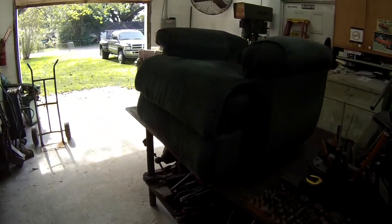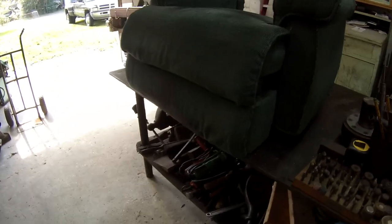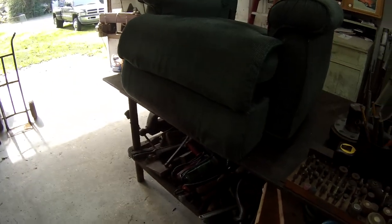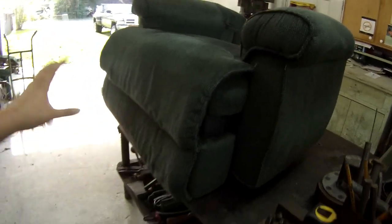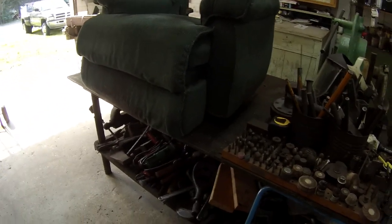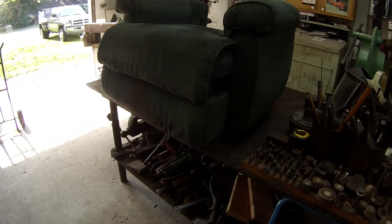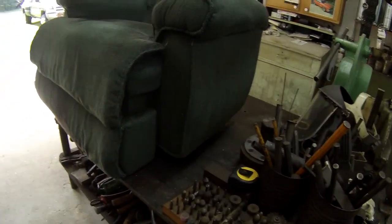But if you look right here, here's the footrest. That thing flops around now. It doesn't stay up anymore. This happened a couple months ago, and I've just been getting by without it because we have an ottoman by our couch. So I just slide the ottoman over in front of my chair when I want to kick my feet up. I was going to get to this eventually.